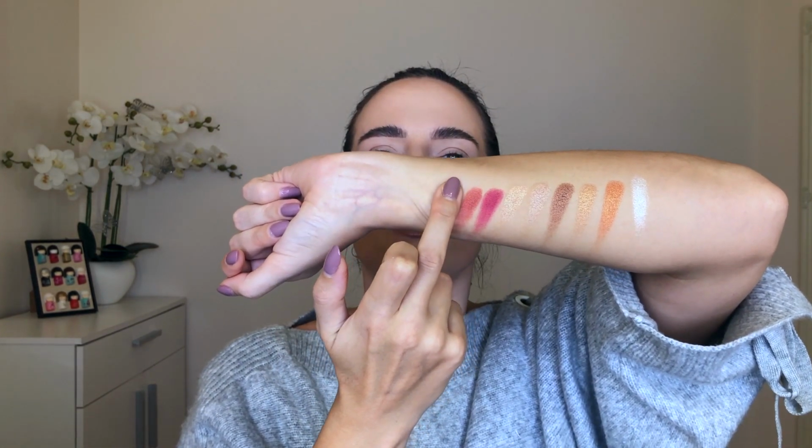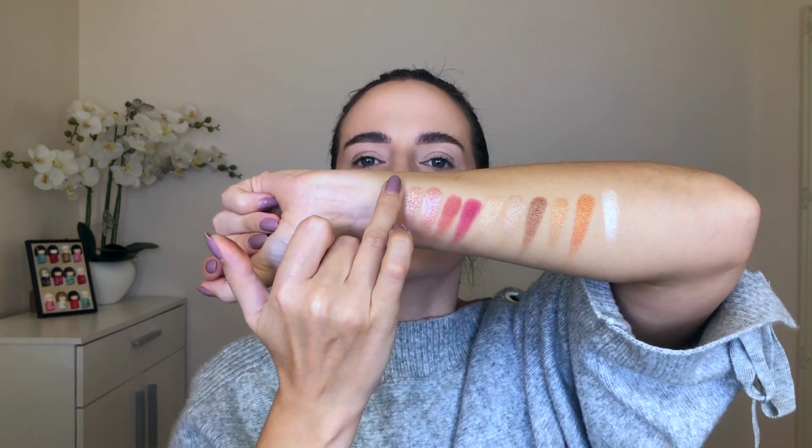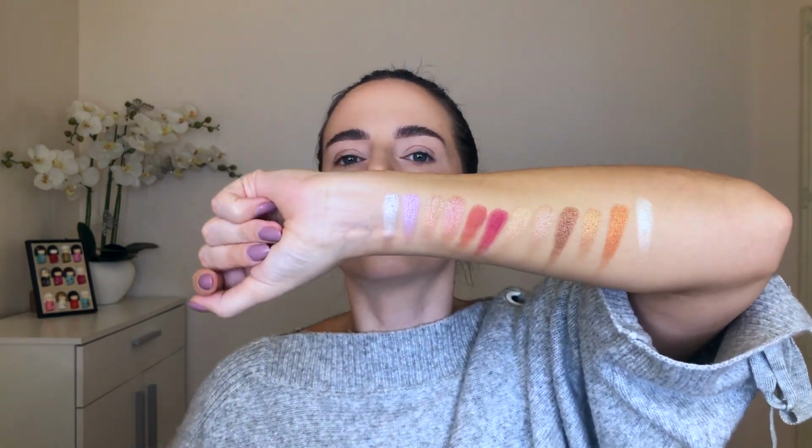Then this one is beautiful. This one's called Pink Rose. Look how fab that one is. Wow. And then next up is Date Night. Here's the Date Night. This is very unusual color in the palette. It's called Minx. It's got like a duochrome violet color. And the last one is called Classy, and this is more of a like a silvery kind of gray shimmer.